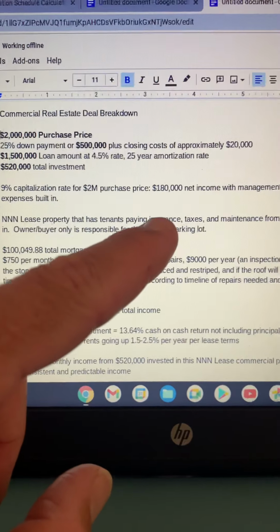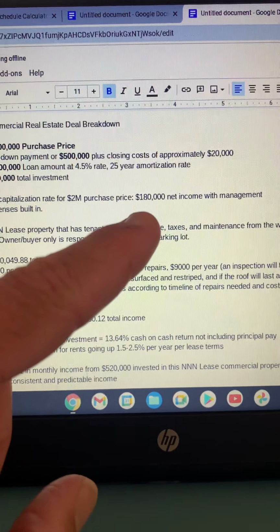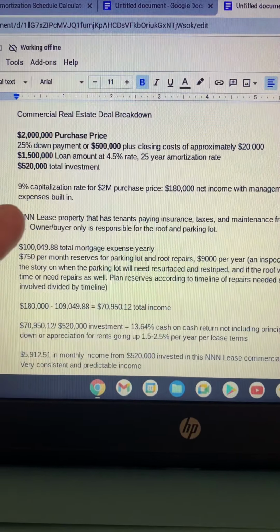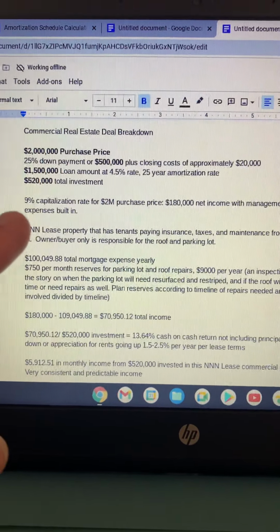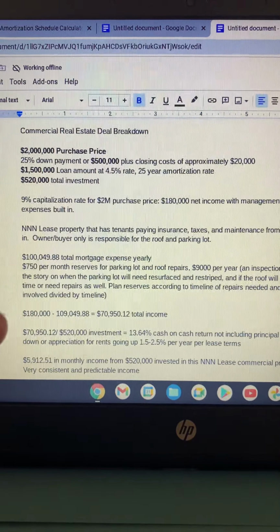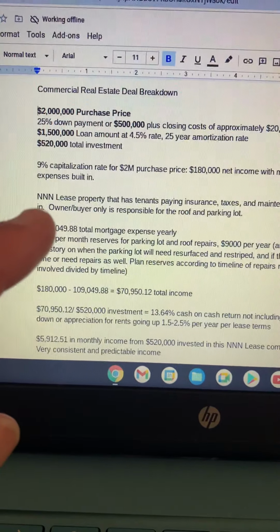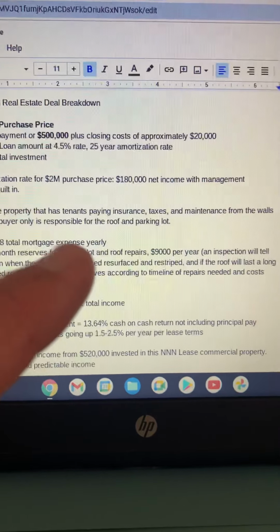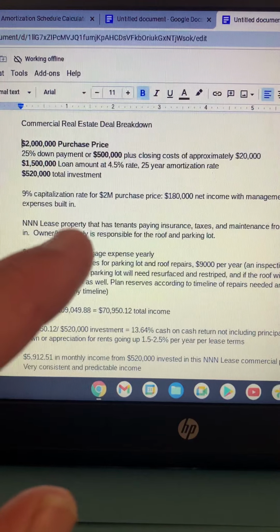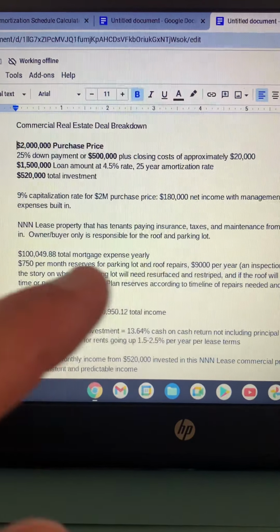That gives you a net income of 180,000 with management expenses built in. So you're not having to manage this sucker yourself. You can manage it yourself, and I'm sure you can improve your cash flow even more from that 9%. We're shooting for a triple net lease property that has tenants paying insurance, taxes, and maintenance from the walls in. Owner buyer is only responsible for the roof and the parking lot.